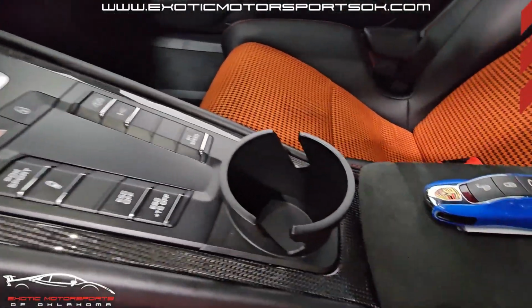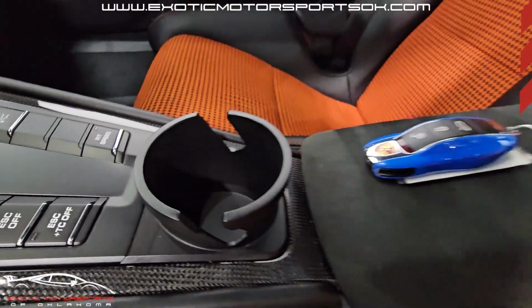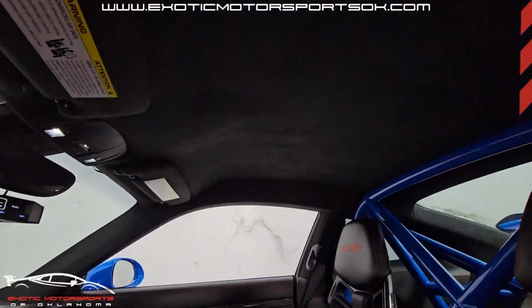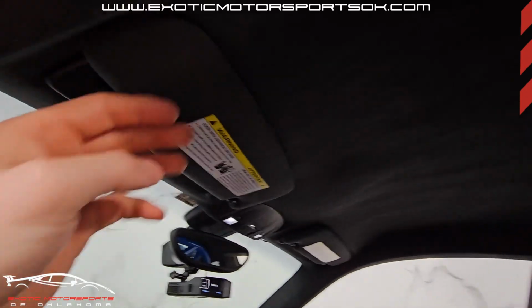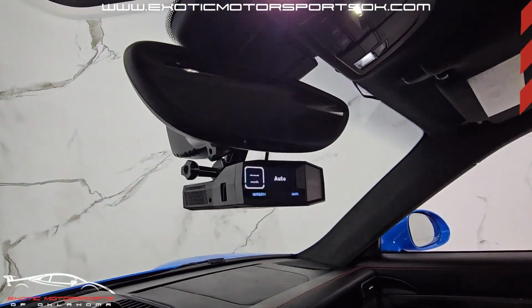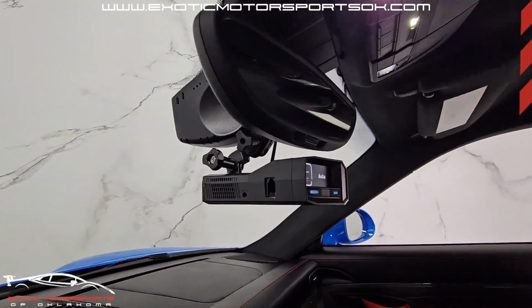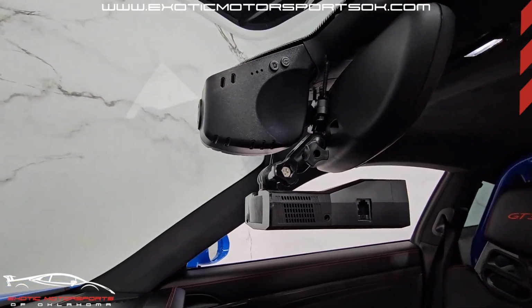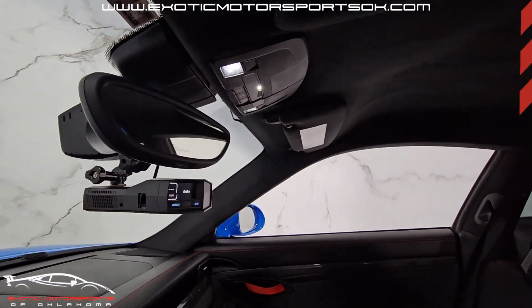Got the upgraded cup holder here. There's really not much to pick apart on this side. Full Alcantara headliner as well as the visors. Got the built-in dash cam. Looks really nice, as well as the built-in radar. Nice clean OEM look.